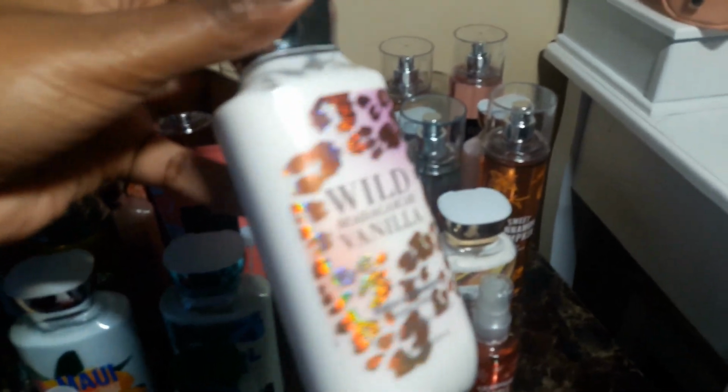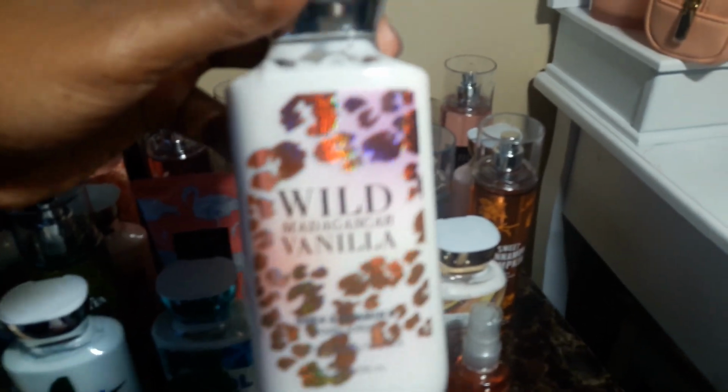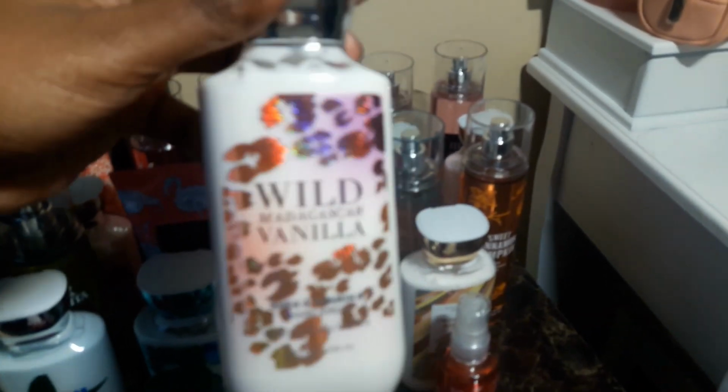Anything that has to do with vanilla, cream, latte, pumpkin, sometimes cinnamon, anything of that nature is for me. Vanilla has been my favorite scent since like high school, so I'm never going to get rid of that.